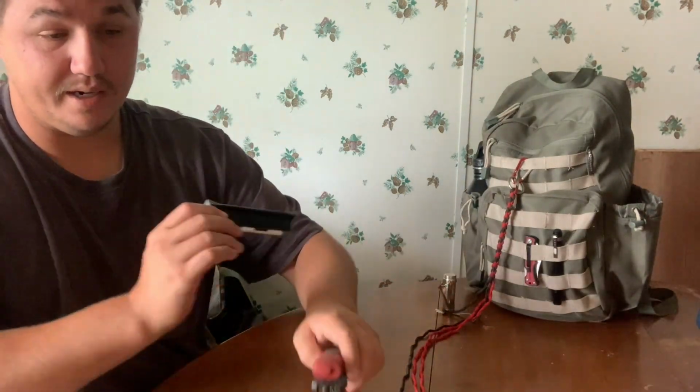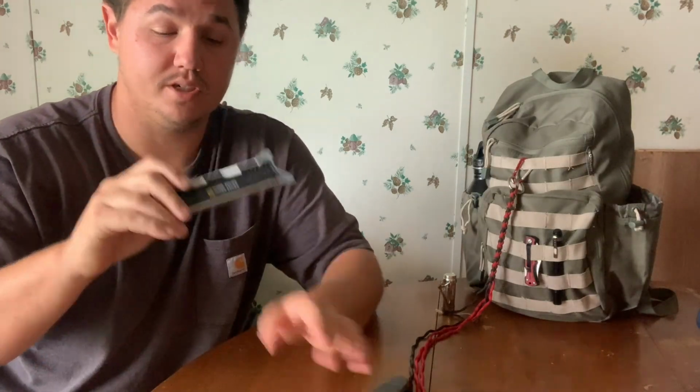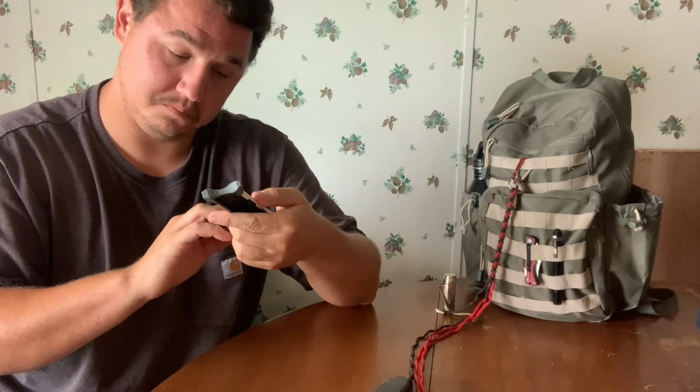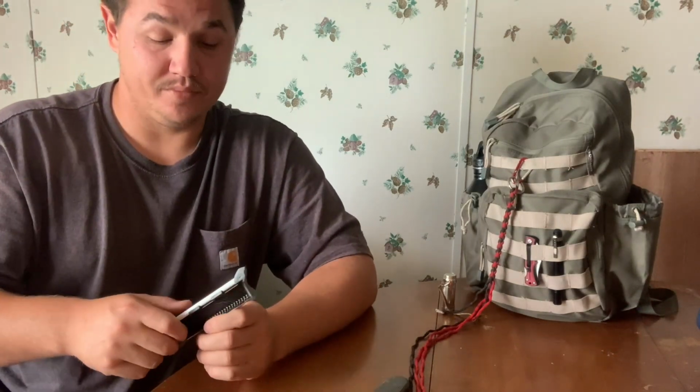Last two items that I have right here. Knife sharpener. This one is Work Sharp. Does not tell me the model, so I got this from Bespoke. So obviously you need a way to sharpen your knife if in the situation.